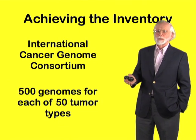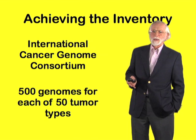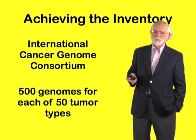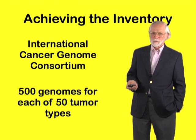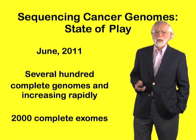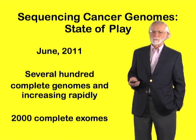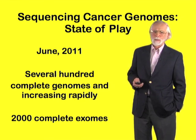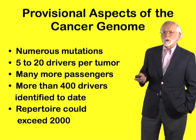In order to achieve the inventory with this dramatically improved technology, an International Cancer Genome Consortium has been formed, and its objectives are ambitious: 500 full genome sequences for each of 50 tumor types, 25,000 full genome cancer sequences. What's the state of play? Well, as of the time I'm recording this, there have been several hundred complete genome sequences for human cancer recorded, and the number is increasing by the day very rapidly. And there have been at least 2,000 complete exome sequences reported. So it's still early days, but we can draw some provisional conclusions.